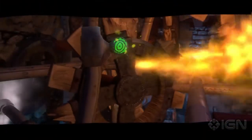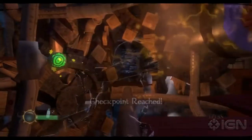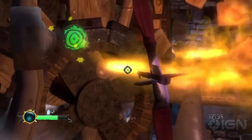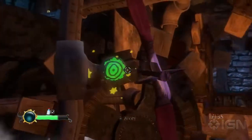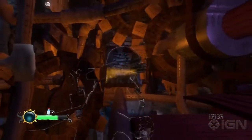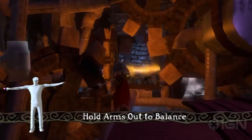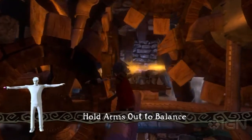Oh, great, more gears, and this time, flames blocking the path. There's gotta be a way past those flames. What are you gonna try? Nice job, Jeremy. Now we can balance across the beam, raising our outstretched arms to get across.